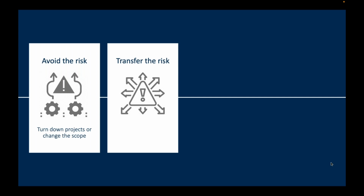So for example, if you want to avoid building projects in something that you're not familiar with, for example, factories or commercial high-rise, if you mostly do commercial work, then avoid it completely. That is not always possible, as we know. So the next option is to transfer the risk.